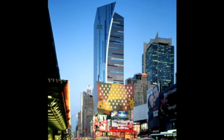I think that designing in this particular area of the city, where they have to, by code, provide almost the equivalent of three stories of facade for advertising and billboards, makes it extremely difficult to come up with a piece of architecture that holds together in any way.